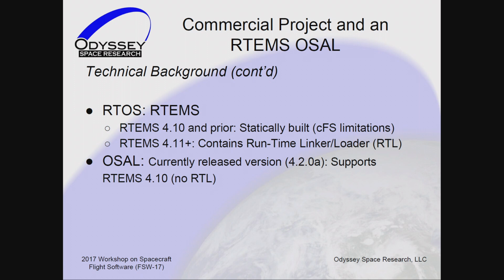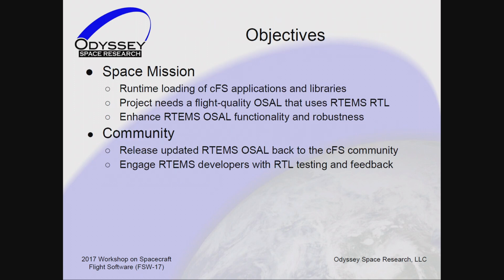We built an OSAL out. For this mission, the thing that was driving them is they really wanted the ability to load and unload apps and to load libraries. And they needed a flight quality OSAL for the RTEMS RTL. Not only did we do that, but we went in and fixed up the OSAL in a lot of areas for functionality and robustness. We want to give this back to the CFS community and the RTEMS community so that more people can make use of this OSAL. And we found a few things, and we're actually feeding back to both communities.